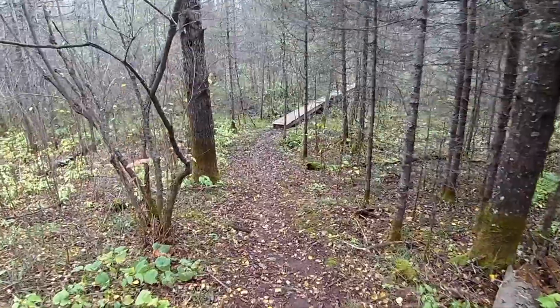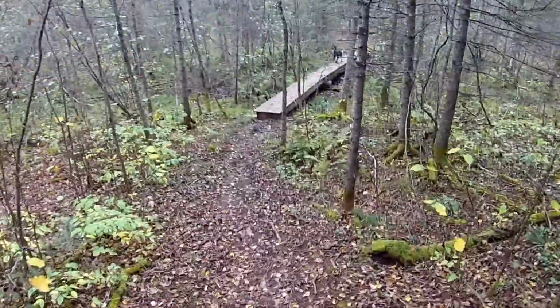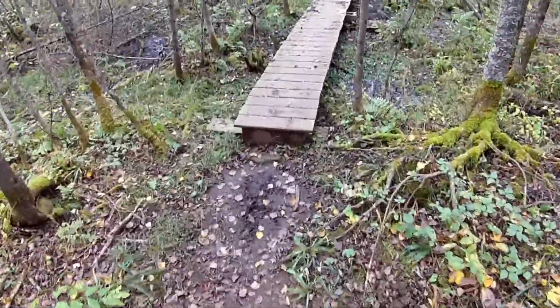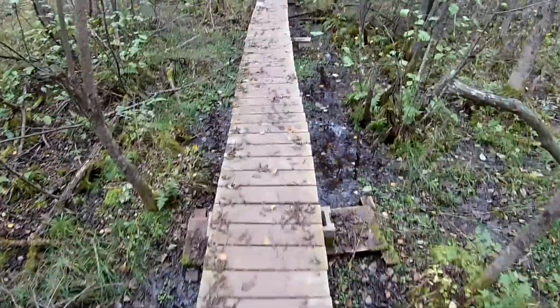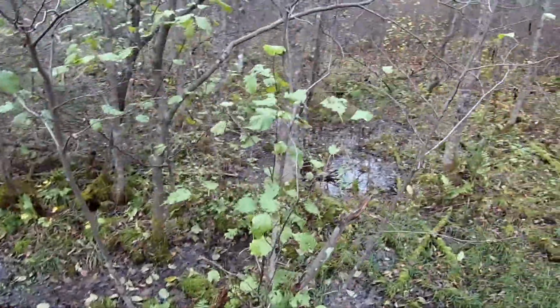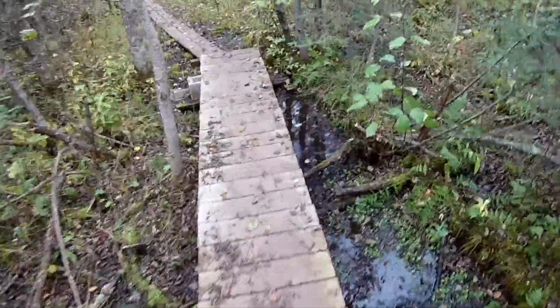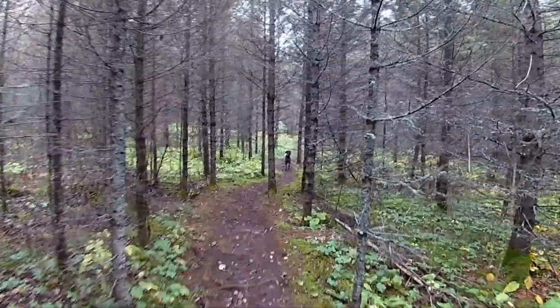Boardwalks to get across the swampland. So, excuse the choppy footage. I didn't bring anything to stabilize this little camera, but it's a really nicely built boardwalk. You can see here, some swamp on the side. Really nice construction. Stepping down here into a kind of more of a standard one.